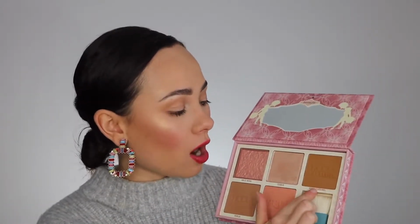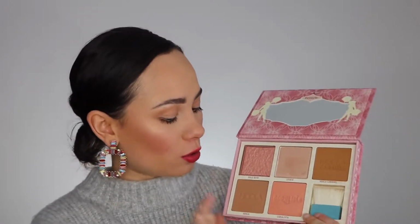And then we have Hula Caramel, which is a deeper bronzer, the darker version of Hula, which I think is lovely that they came out with. This is going to be sold individually, so if you do just want to purchase the deeper bronzer, you do have that option. The other 3, Gold Rush, Hula, and Coralista, are all in their regular line.